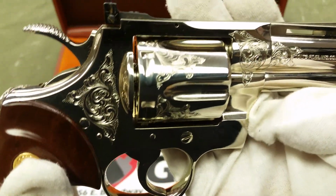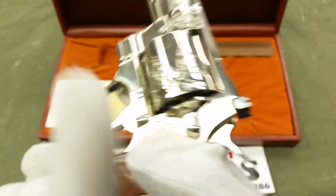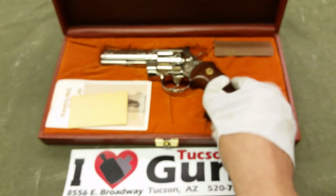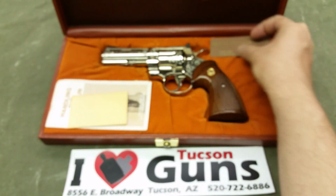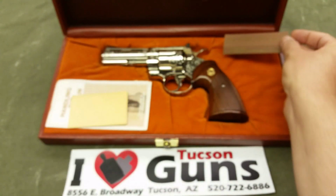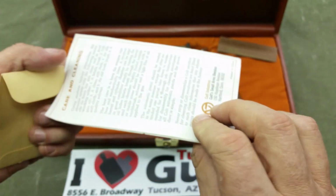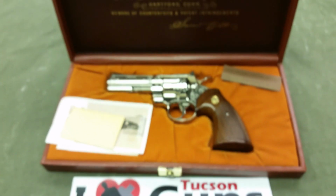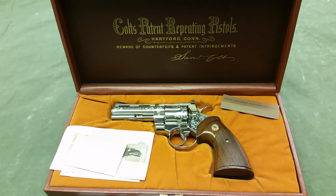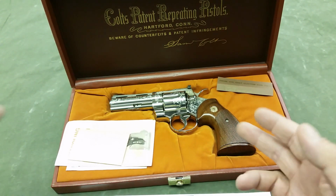I'm hoping that the camera is doing justice to the engraving here, but it can be a little tricky with all the high polish on it. Obviously in immaculate condition, and we can see that it's got some of the custom shop stuff. 1977. And the old paperwork that would come with them. So, kind of neat. I'll spin this up so you can see the top of the box there is kind of custom too. And pretty neat little insight to the operations of Colt.